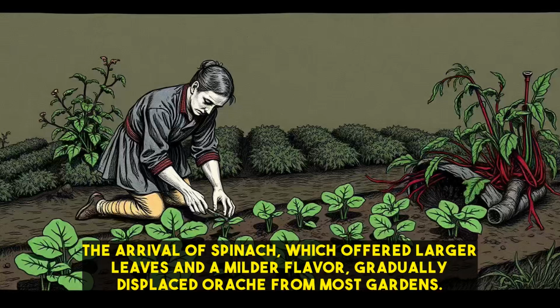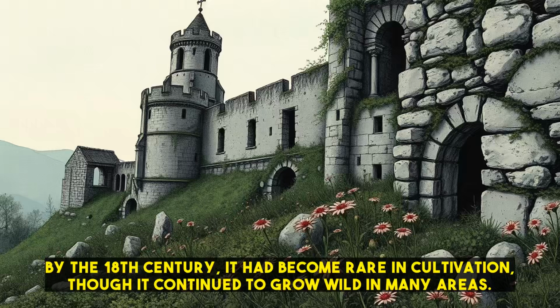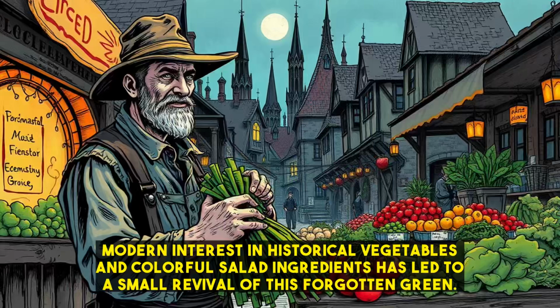The arrival of spinach, which offered larger leaves and a milder flavor, gradually displaced orach from most gardens. By the 18th century, it had become rare in cultivation, though it continued to grow wild in many areas. Modern interest in historical vegetables and colorful salad ingredients has led to a small revival of this forgotten green.